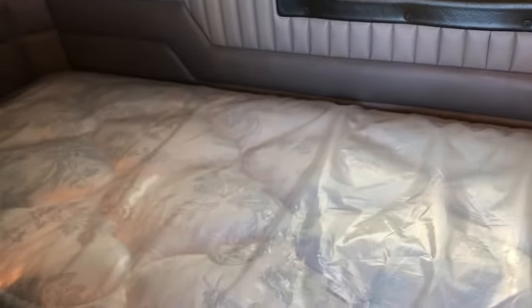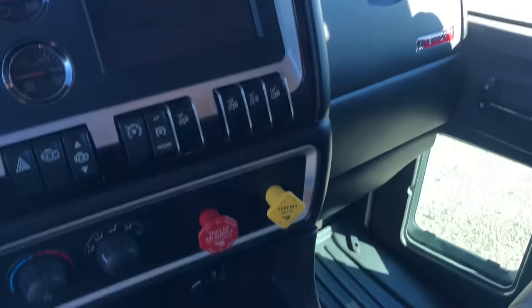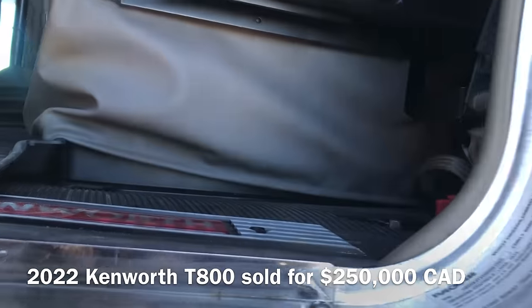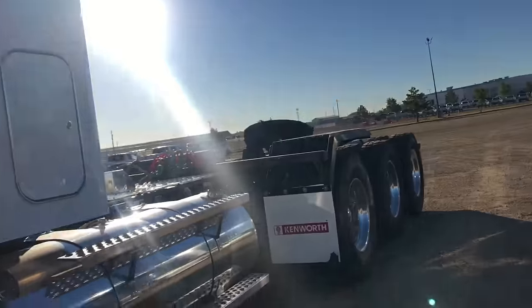Yeah, it's a pretty narrow bunk. It's almost like the old coffin sleeper, but at least it's got a window and it's open. Drink holders and everything. Yeah, that's a nice truck, but too new for me. This thing's gonna go for a pretty penny, I'm sure. It's a six-figure tri-drive.